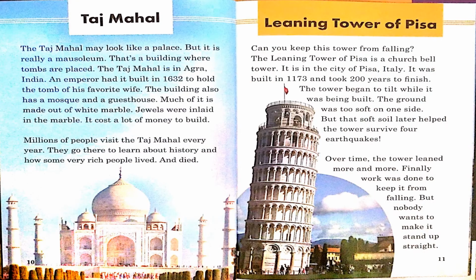Taj Mahal. The Taj Mahal may look like a palace, but it is really a mausoleum. That's a building where tombs are placed. The Taj Mahal is in Agra, India. An emperor had it built in 1632 to hold the tomb of his favorite wife. The building also has a mosque and a guest house.